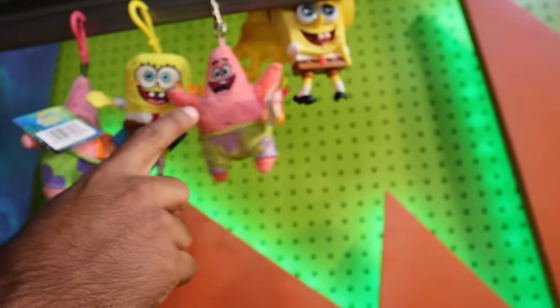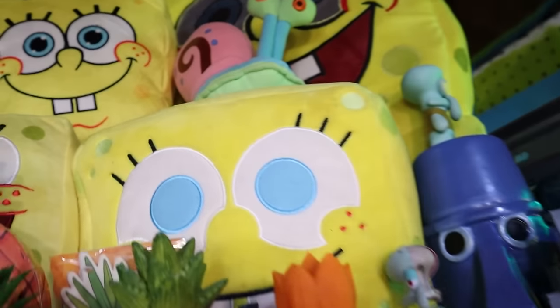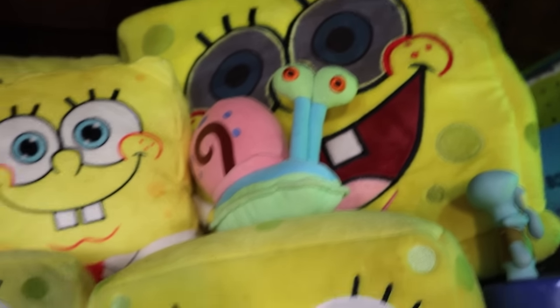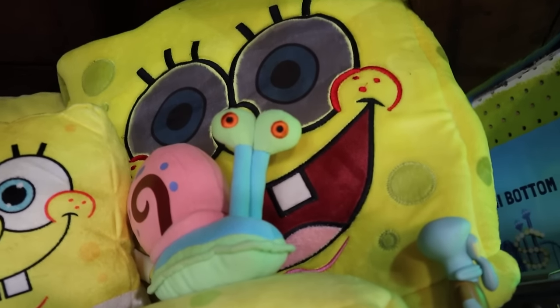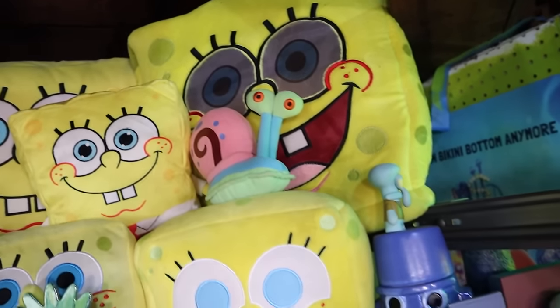Now we just need that tie SpongeBob clip one. And for Gary, I went ahead and put him on top of SpongeBob's head there. I had to find a place for him. I think he's so adorable, so I wanted to find some place. I think that works perfect.